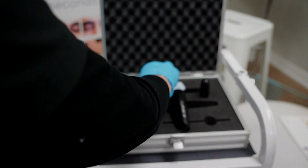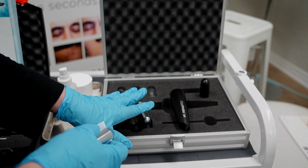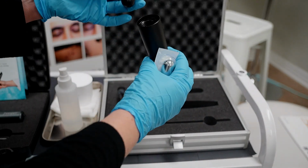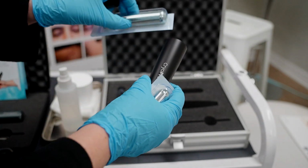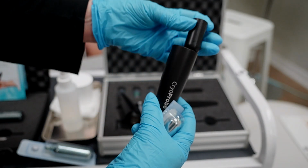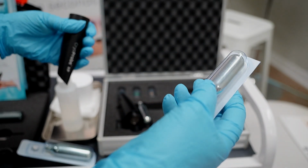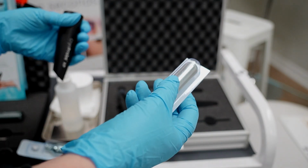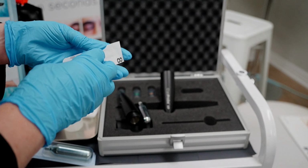So I'm going to get gas, and one of the benefits also with the CyroProbe versus the FreezePen is that the CyroProbe can take a 16-gram gas cartridge, which is this, or I can put this inside and load an 8 gram. Why is that convenient? Because if I'm using an 8 gram and I'm only doing a couple of lesions and it might be sitting for another week, I don't have to put a whole large gas amount in my pen.